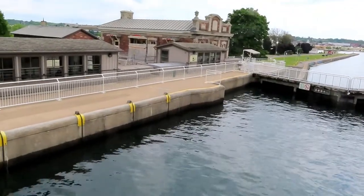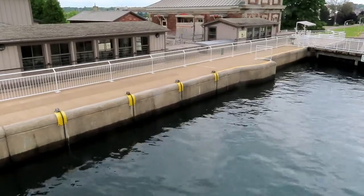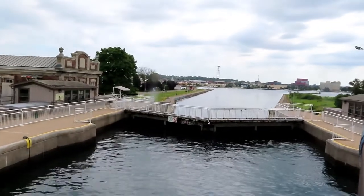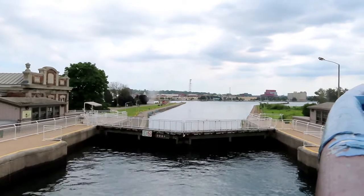We're going down now. You can see the difference in the water line to where the water is. We're going down to Lake Huron level in the Canadian lock. And all of us around here, all of this here, is Canada.